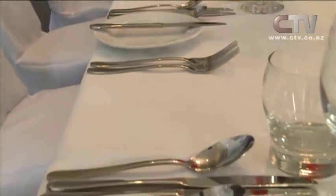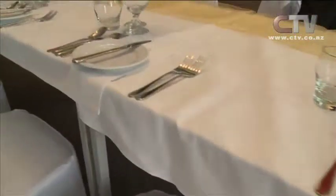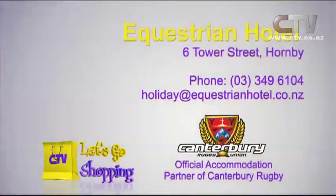So, and also you've got a dance floor here as well. Dance floor, music stage and dance floor. So they have the venue from 9 a.m. in the morning right through until midnight. So the wedding attendants can come in early if they need to and do some of their own little personalisation of the tables, as you see here. That's lovely to be able to do that as well. Yeah. Goodness me. The Equestrian Hotel, they're at 6 Tower Street in Hornby, phone 349 6104.